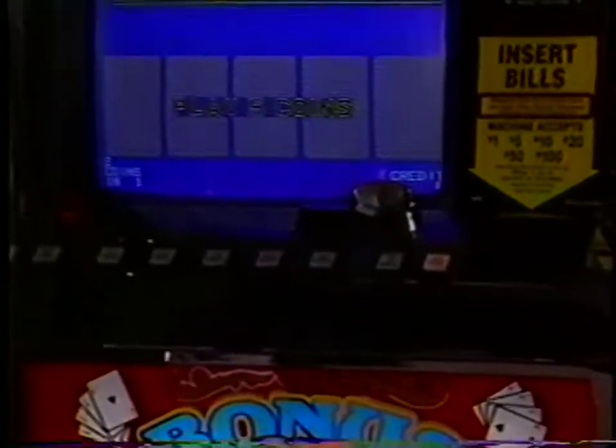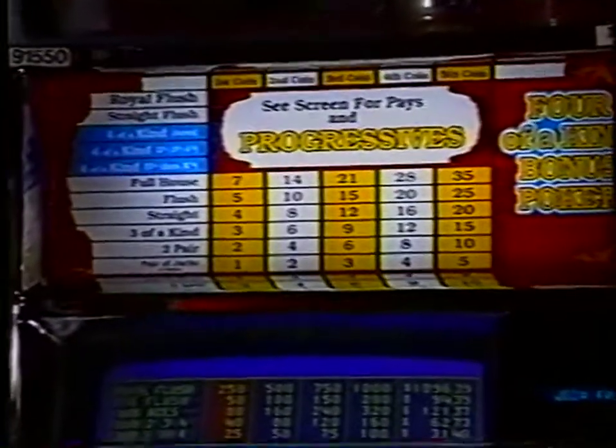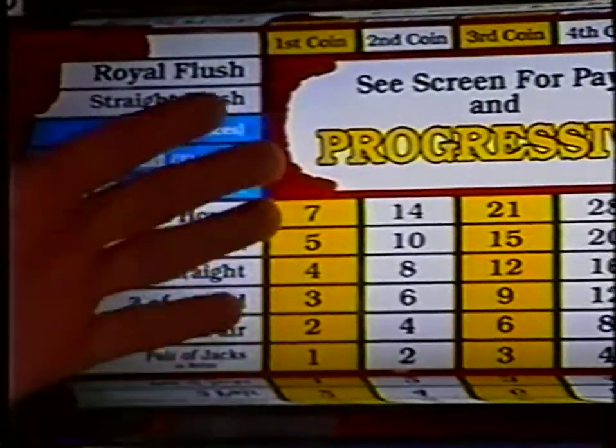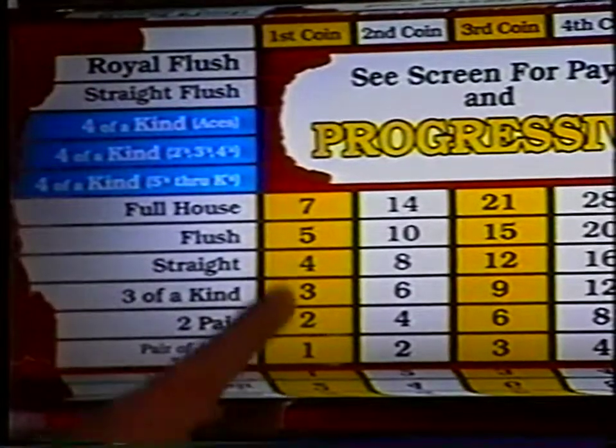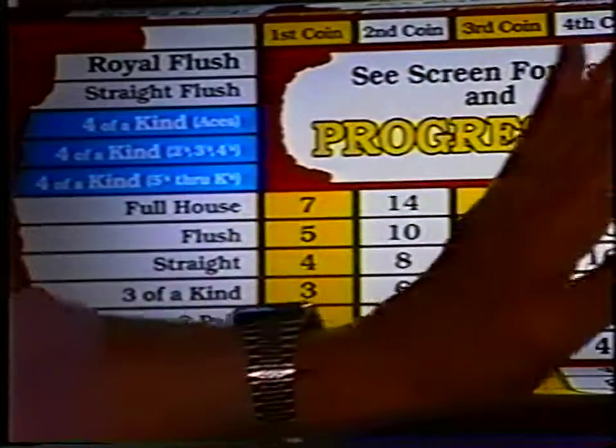Now here's the bonus poker machines. The next few machines are really going to be interesting, and we're going to watch the pays on this machine. Where do you look at the pay? Well, you get up here to the pay table and you look at what the machine pays for one coin. The fifth coin we'll worry about later, and on all machines we don't worry about that.